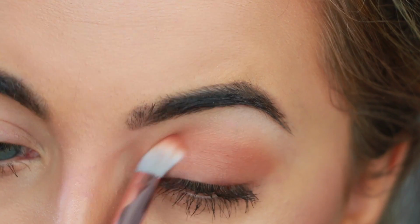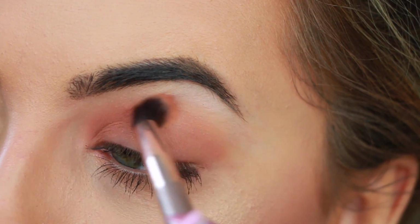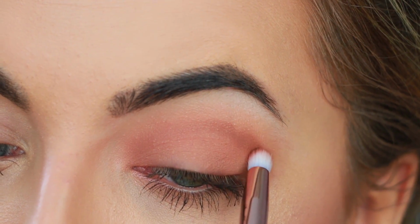Now again, with halos, you can use any colors in here, really quite versatile. I just decided to start with these. Now I'm going to go ahead and start creating a little bit of a crease. Now it's fake it till you make it. You don't necessarily have to actually have a very defined crease in order to do this.